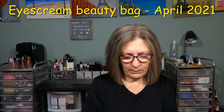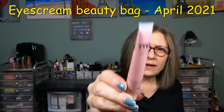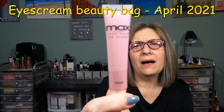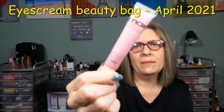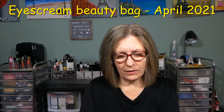And here we have Max Makeup Cherry Moya Lip Gloss. And this is a nude. This has a $6 value. This is sealed, so I'm going to leave it sealed. I don't know if I'll be keeping that. I'm sticking with my same glosses, so I might include that in the giveaway. You never know, but I'm just not going to open it and play around with it.